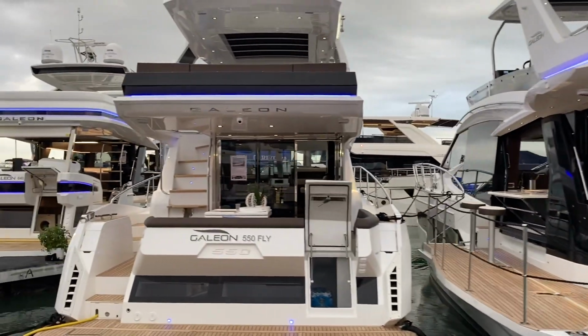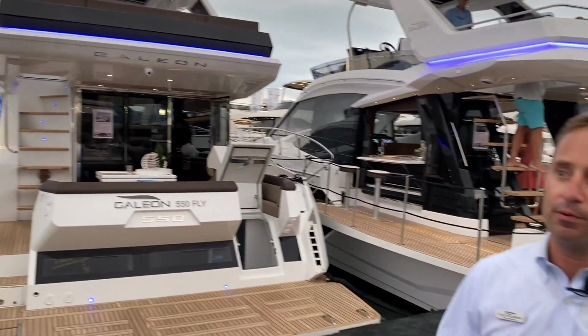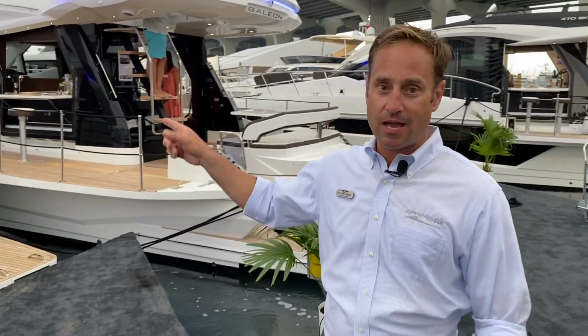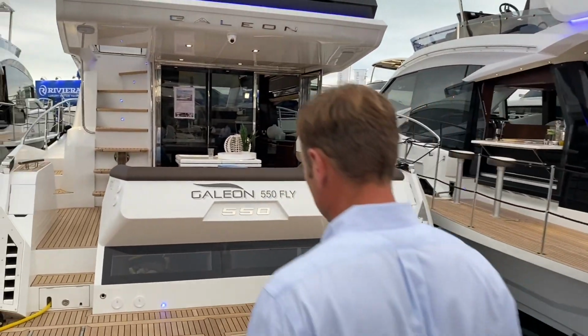55 Fly. This is a big 55. It's 58 feet overall, 3 stateroom boat, huge fly bridge, awesome salon area. This has a high gloss walnut finish. I'd love to show it to you guys.